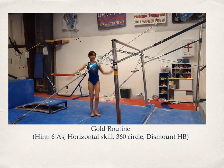Okay, so let's watch this gold routine and let's look at a start value for her. Okay, she needs 6 A's. She needs a horizontal skill. She needs a 360 circle and she needs a dismount from the high bar. So I will count them with you.